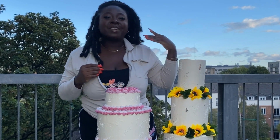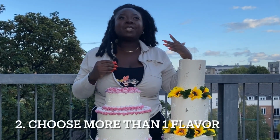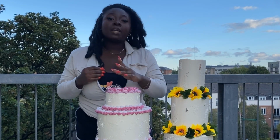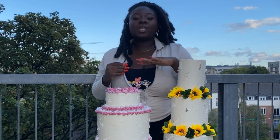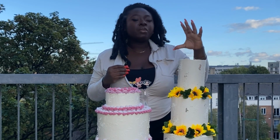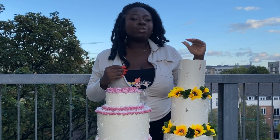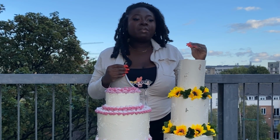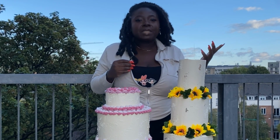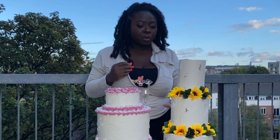So that's number one. Number two, I think I wrote it down. Oh yeah, important. Number two, when you try out these flavors, make sure when you're choosing, especially if it's a 3-tier or 4-tiered wedding cake, don't choose one flavor. Even if you really liked it, don't choose one flavor. Choose 2 or 3. Most times that's because now you have like 3 or 4 cakes.